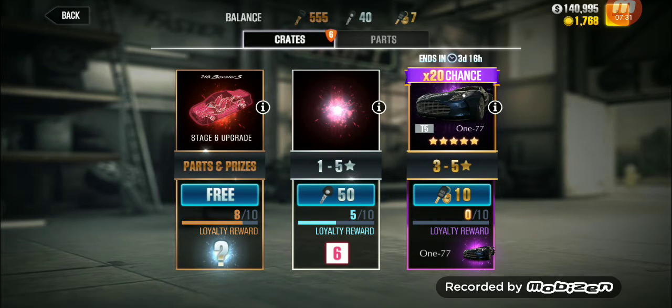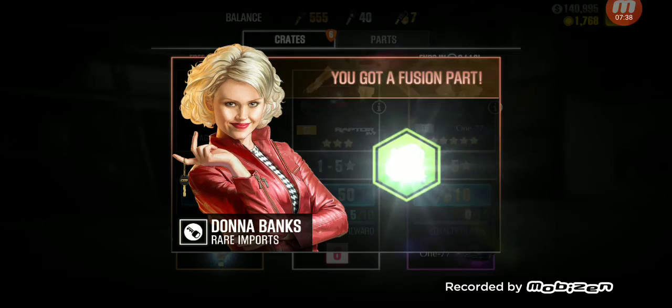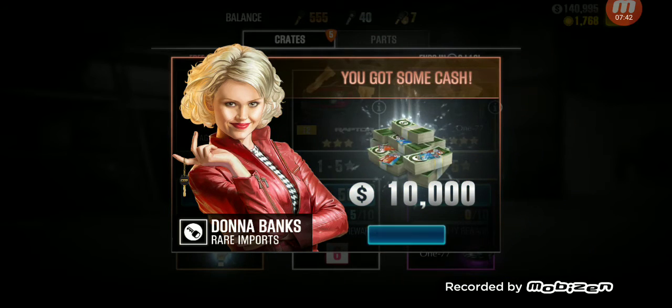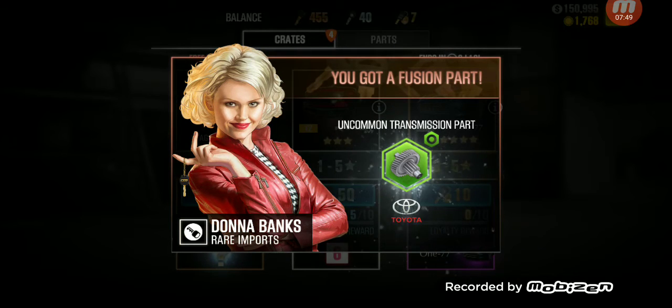That car is rare. Oh, I got the free one. Look at that, guys. We opened up, we're going to open 7 crates. We just got a free one. Huh. 10,000 smacks. Why not? Make it better. Open up. What is that? 5 more crates or 6 more crates?